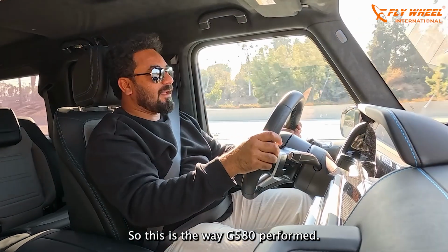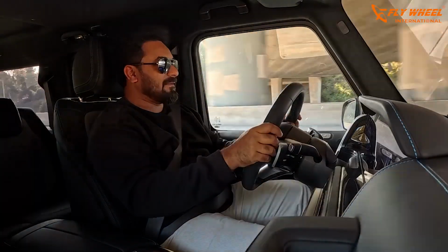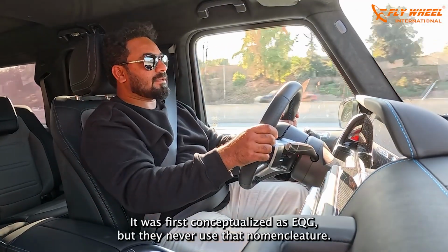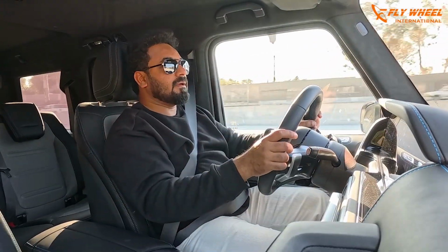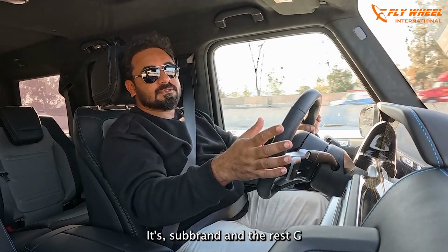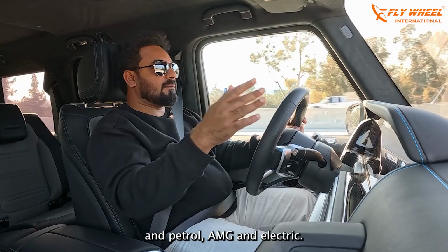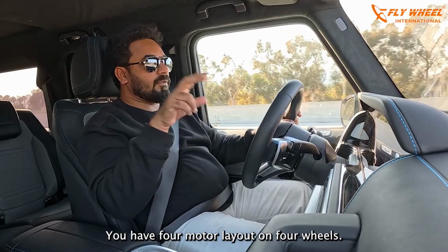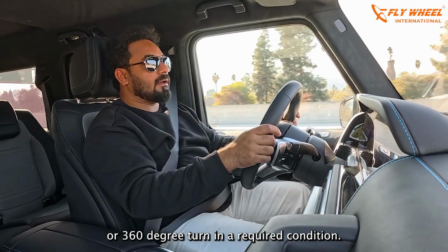So this is the way the G580 performs. Oh God. The front lifts, amazing. You know, G580 was first conceptualized as EQG, but they never used that EQG nomenclature. They used 580, which is G580 EQ powered, which means G is more important. It's a sub brand, and there is G with ICE, AMG and electric powertrain. In ICE there is diesel and petrol, AMG and electric. And in this electric, we have a 4 motor layout. On 4 wheels you have a motor each. That's why you can do a G turn, a 180 degree or 360 degree turn, in a required condition.